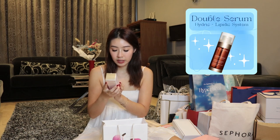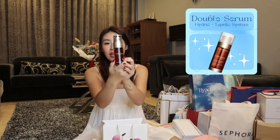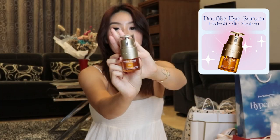And then we have the Double Serum Hydric and Lipidic System. This one is amazing because I've already tried this before and thank you so much for sending this over to me again. This one has the double tube. So we have the serum and we also have the oil. This one is awesome and my mom loves this and I feel that older people would appreciate it more. And then we also have the Double Serum. Oh, this is for the eye. So that one is the double serum for the face and this one is for the eye.